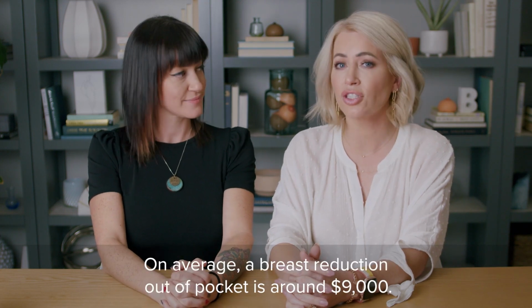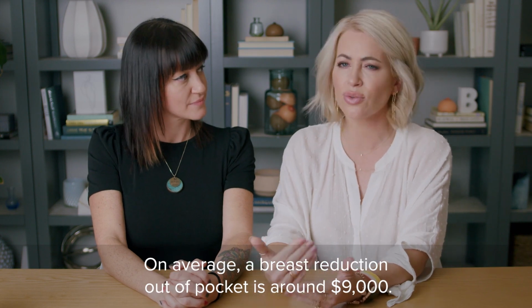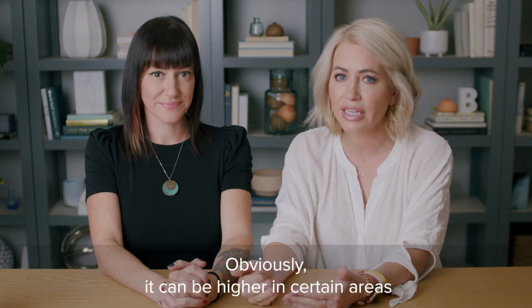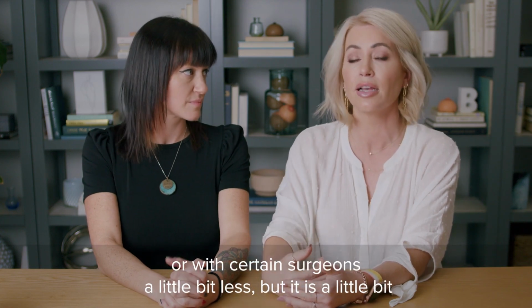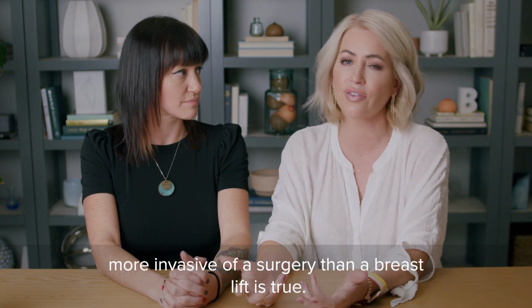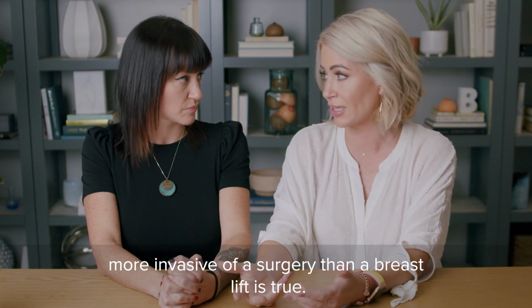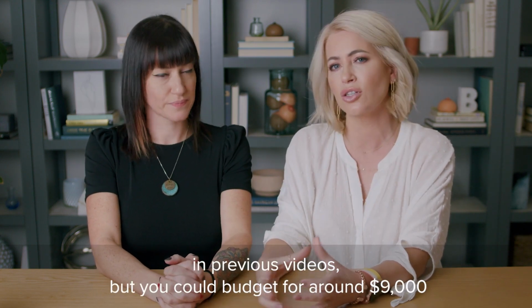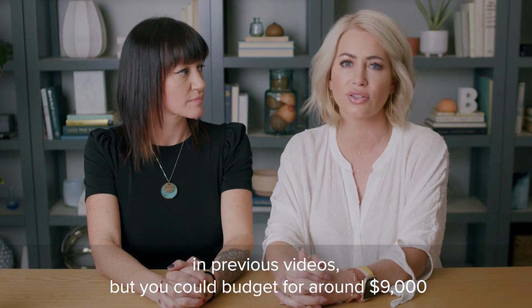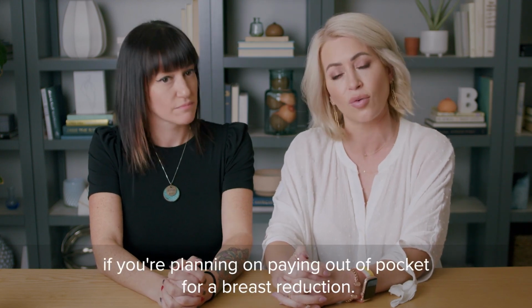Yep. On average, a breast reduction out of pocket is around $9,000. Obviously, it can be higher in certain areas or with certain surgeons, a little bit less, but it is a little bit more invasive of a surgery than a breast lift is. That's true. And we've talked about that in previous videos, but you could budget for around $9,000 if you're planning on paying out of pocket for a breast reduction.